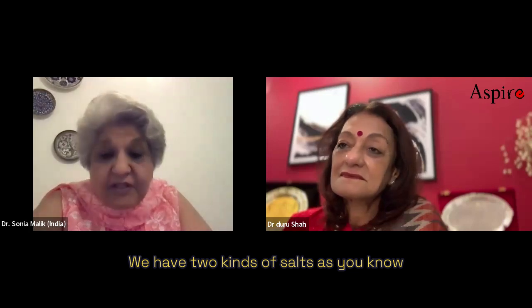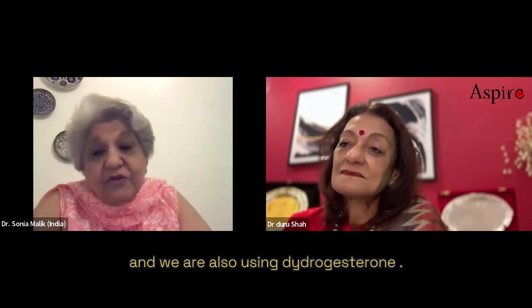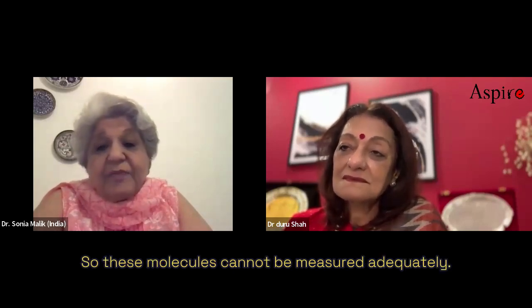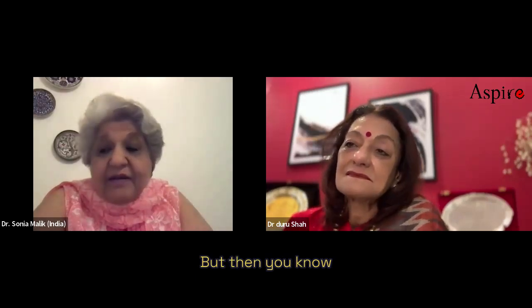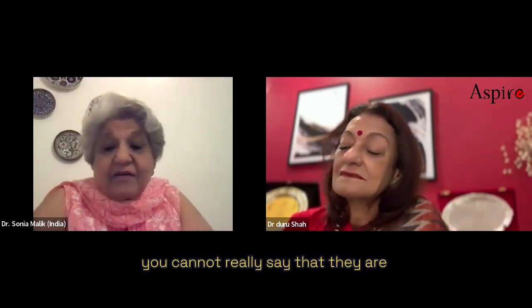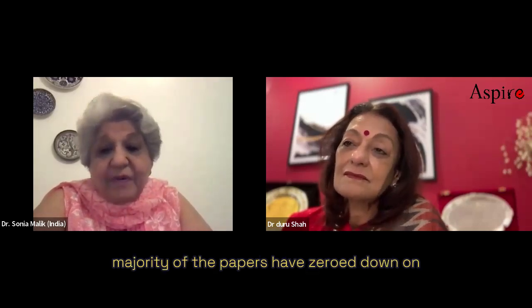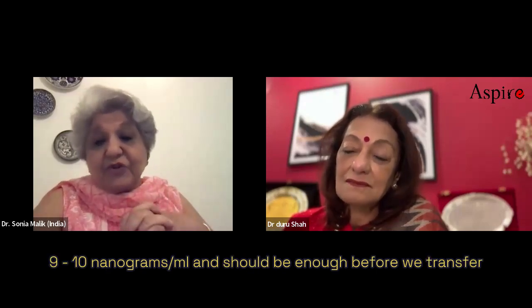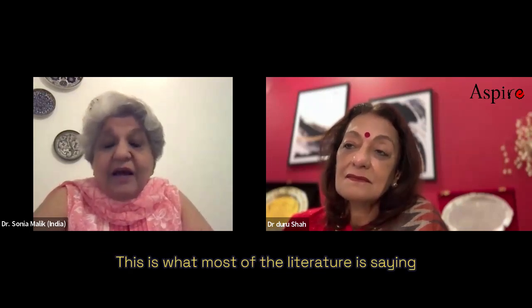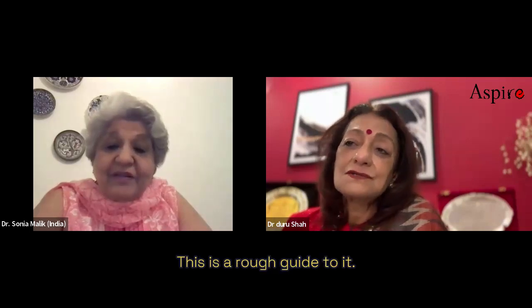And the oral medication that is available to us, we have 2 kinds, as you know. It is either the natural micronized progesterone that we are using, and we are also using dihydrogesterone. So these molecules cannot be measured adequately in the serum. They do give us blood levels, but then we cannot really say that they are the correct levels. But having said that, the majority of the papers have zeroed in on 9 nanograms or 10 nanograms as enough before we transfer a blastocyst. This is what most of the literature is saying, and hence most of us are trying to achieve that level before we transfer. So there is a rough guide to it.